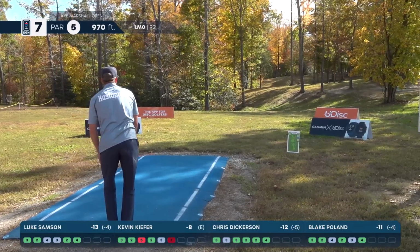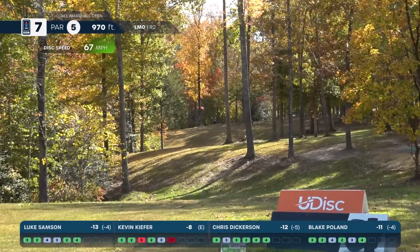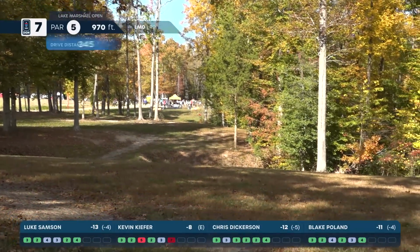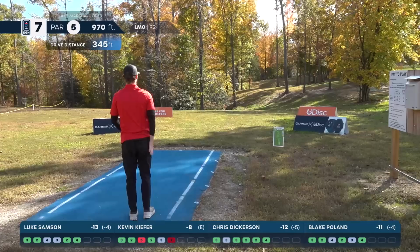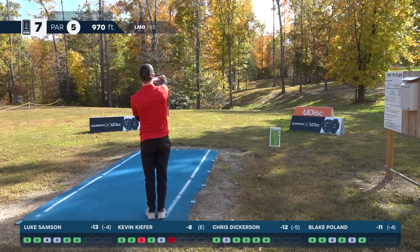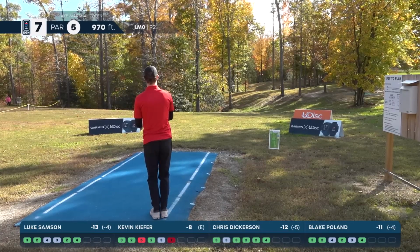Luke, he is pulling a Gould out of the bag. That's going to be one of their straighter, newer distance drivers, so he's looking to bite off a good chunk on this one and definitely get to the top of that hill, but he hangs it a bit wide, catches some of the leafage, and he is down in that ditch. Let's see if Poland can keep it up top.